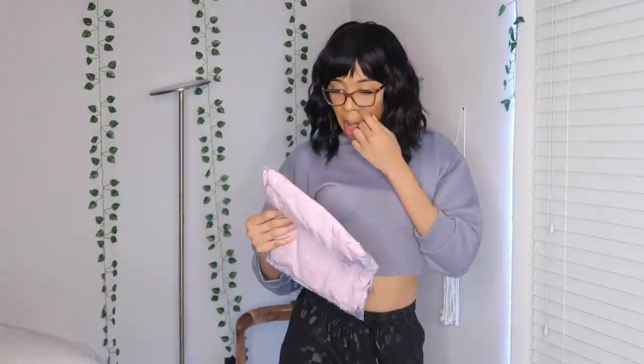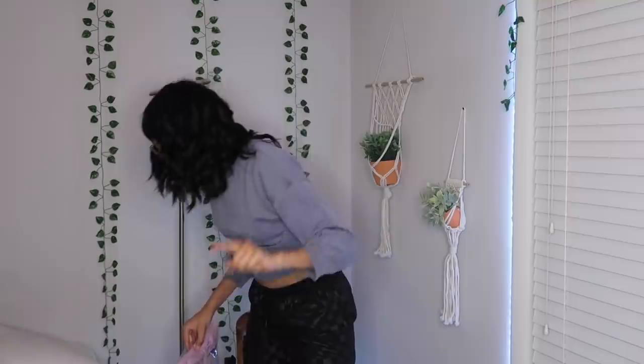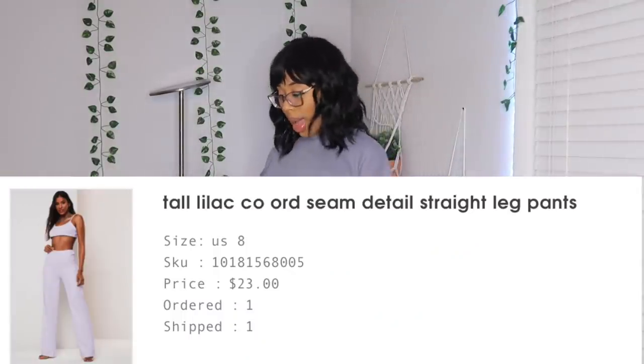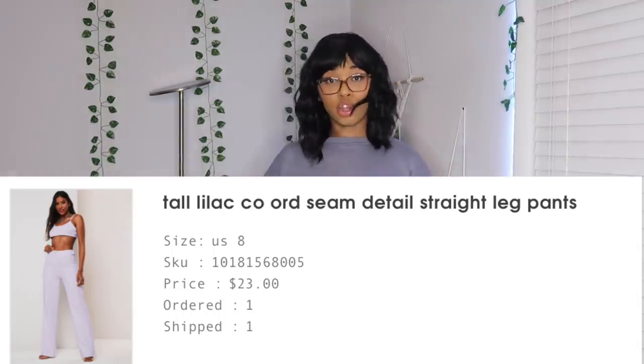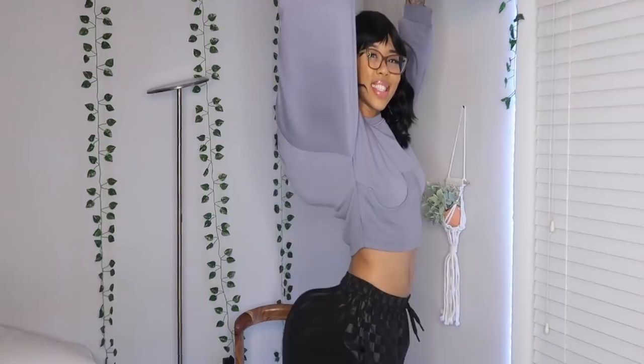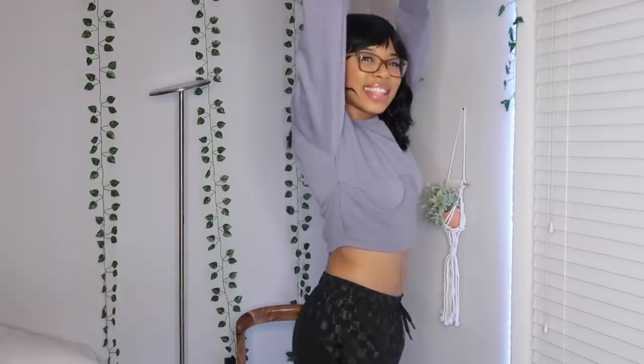Oh, wait. So the next thing I'm gonna try out is these tall, emphasis on tall. So these should be long. These should be long enough to fit my legs. These are tall, lilac, detailed, straight leg pants. I got them in a size 8 US, cause that's what they said online. I read the size guide and that's the size I am. Cause you know I'm big. My butt is so big. Like, look at that. Look at this butt. Look at it. I'm gonna go put the pants on.